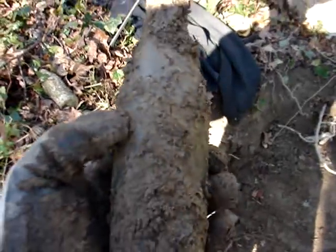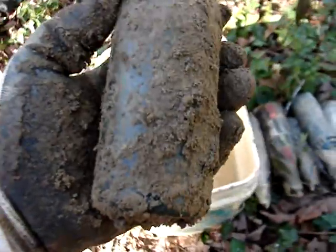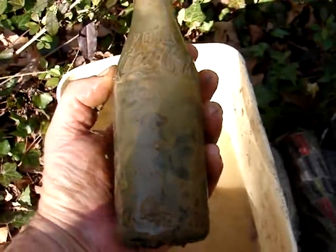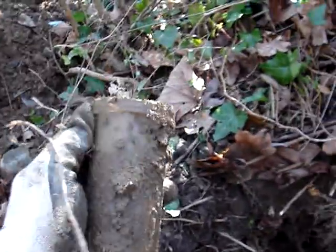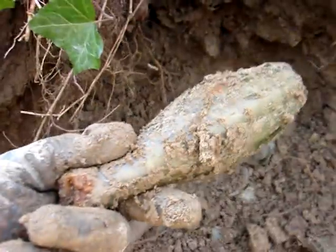Okay, I got some kind of a straight set of Coke here. Top's cracked off, but the rest of it's still good. I don't even know what city it's from yet. Yeah, I can tell just by that big 7 ounce on there, it's a Tarboro. It's listed as scarce. It's probably about a $90 bottle, perfect. I think we got one. No, it's not a soda. Some kind of a food product. Nope.